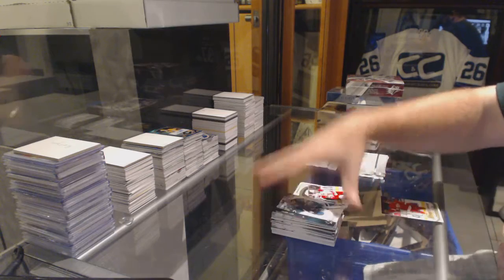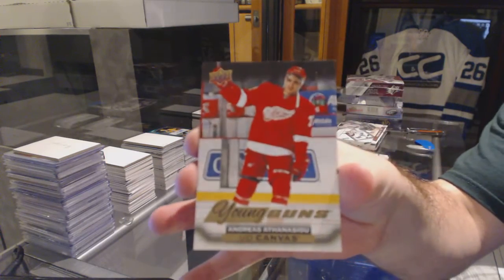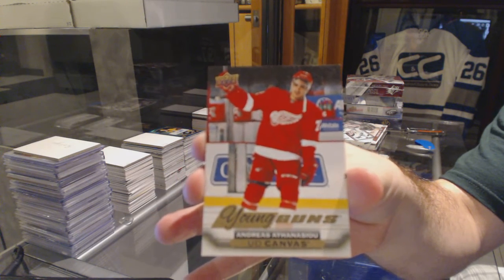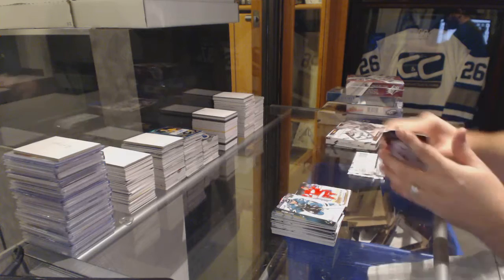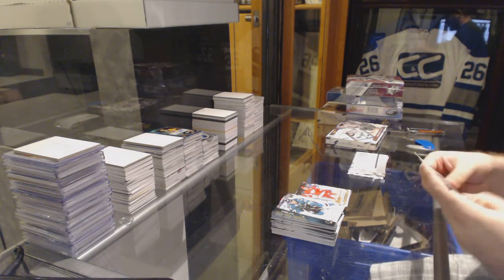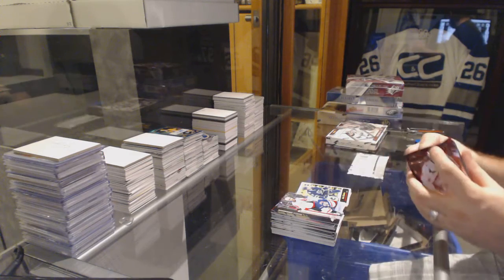Young Guns Canvas for the Red Wings, Andreas Athanasiou. Young Guns Canvas, Andreas Athanasiou. Ben Hutton, retro rookie for the Vancouver Canucks.